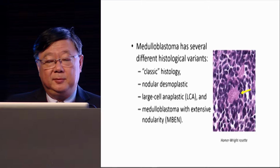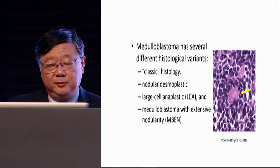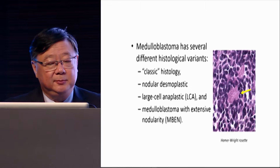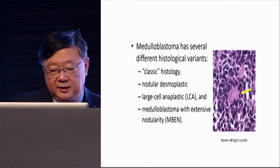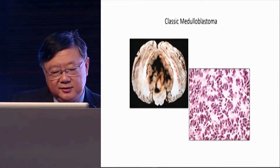Even among the medulloblastomas itself, histopathologically and historically, they have been known to be different variants. So you have the classical histology, you have the nodular desmoplastic and large cell anaplastic, and then the medulloblastoma with extensive nodularity. So this is what the classic medulloblastoma is like, with the rosettes that you see, right?